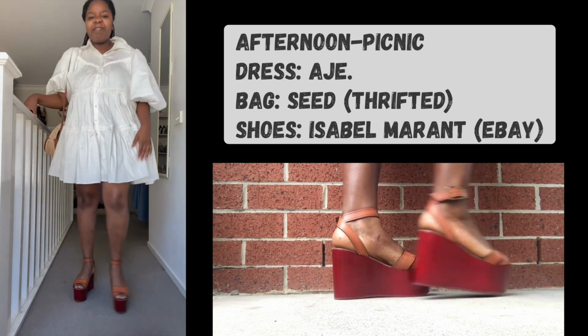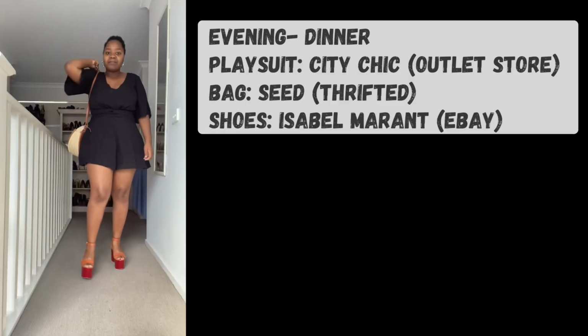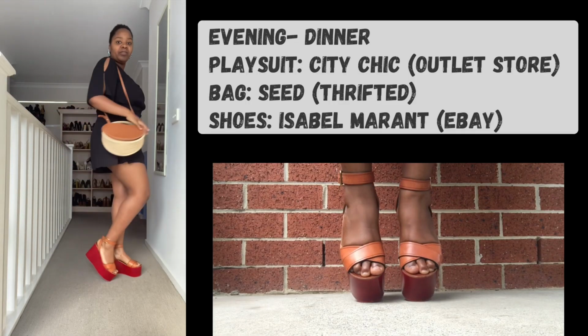And in 3, 2, 1, you will see a picture of everybody that was looking gorgeous and glamorous. And we raised funds for an amazing charity as well.